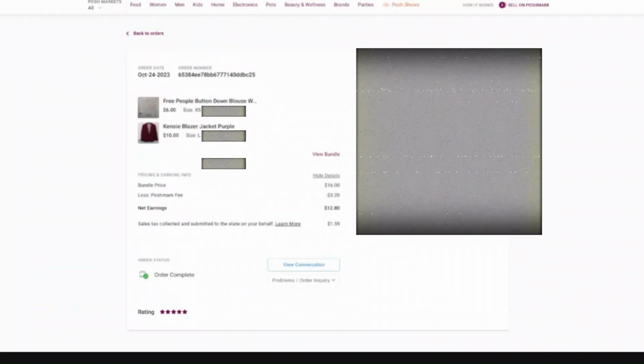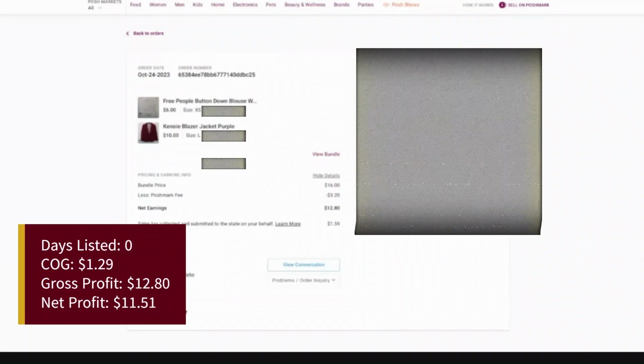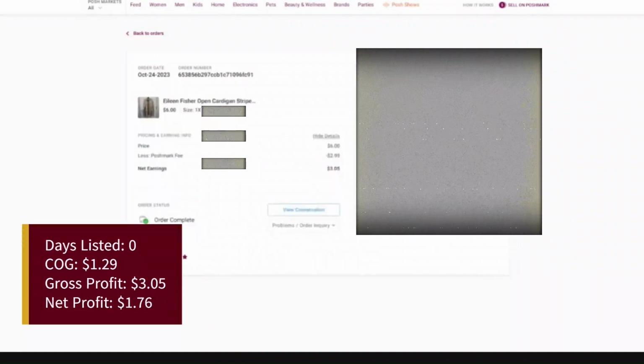This was also a live show sale. My cost of goods was $1.29 for the items. It was a bundle price of $16 minus the Poshmark fee of $3.20. That gave me a gross profit of $12.80. My net profit was $11.51. This was also a live show. My cost of goods was $1.29, minus the Poshmark fee of $2.95. My gross profit was $3.05. My net profit was $1.76.